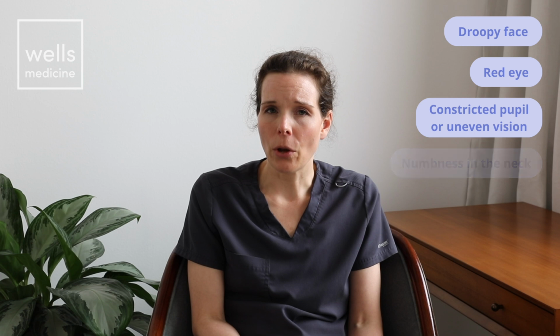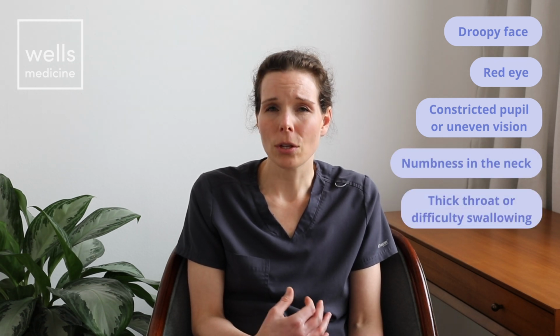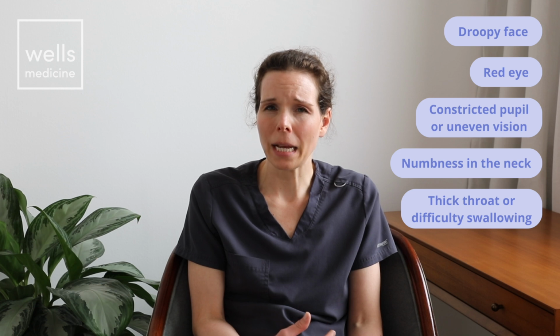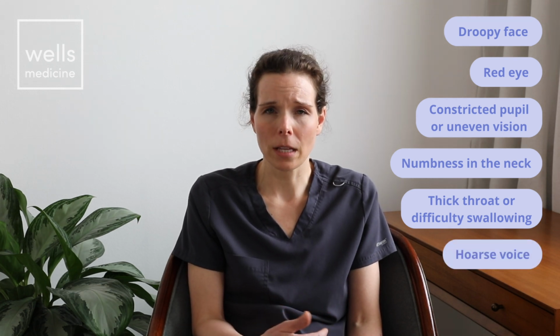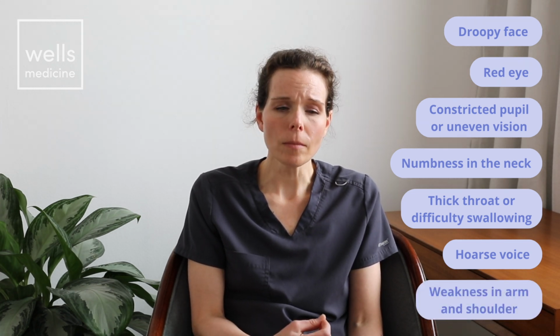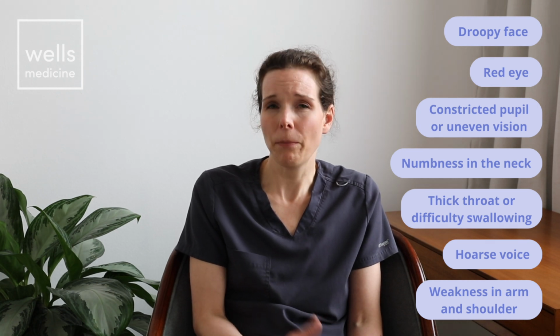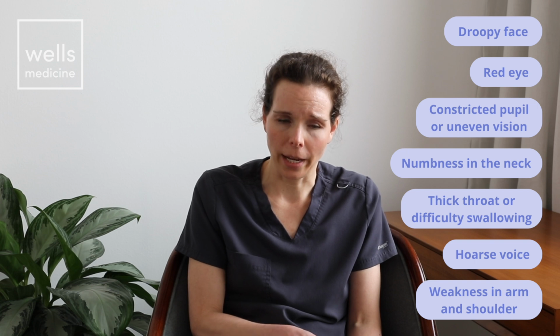A lot of people will notice numbness on the side of the neck, a thickness to the throat or to swallowing, a hoarseness in their voice, sometimes a little bit of a funny feeling with turnover of the breath, sometimes a little weakness in the arm and shoulder. All of those things are expected effects and help us know that that block is working.